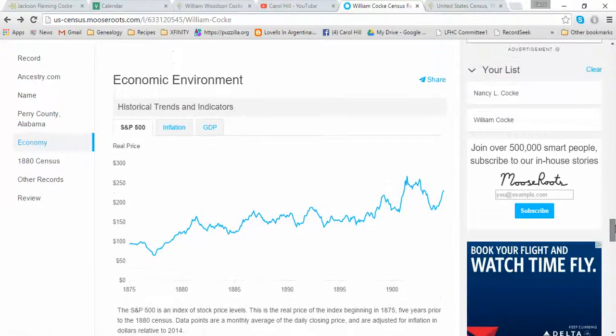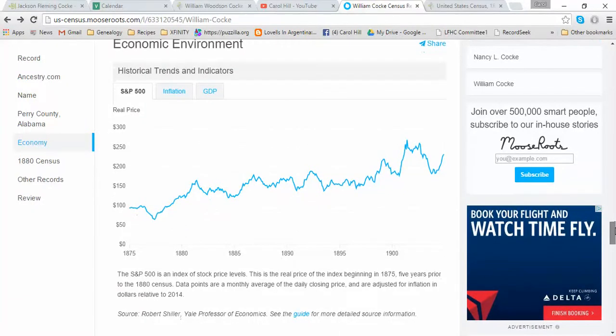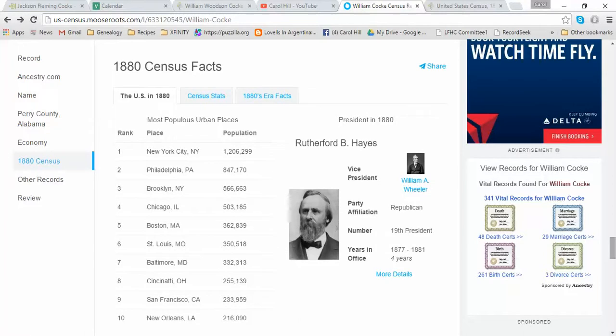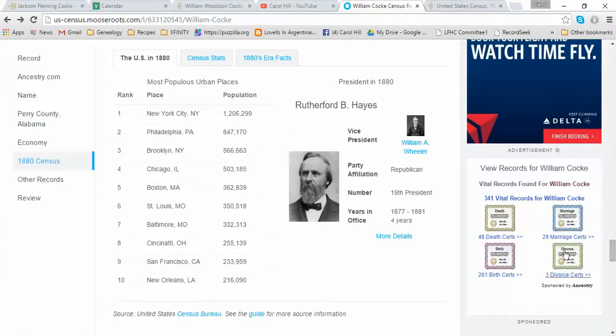Here's the economic trends, inflation, and again, if you click over here, you can embed those. Okay, here's some other 1880 census facts. What's fun about this one is it tells you in 1880 what were the most populous urban places, and this gives you the top 10. And this is taken from the United States Census Bureau.